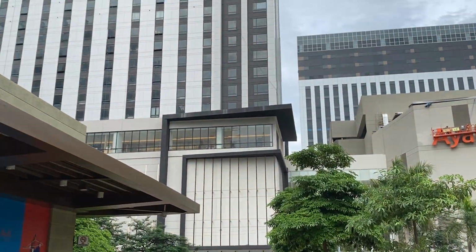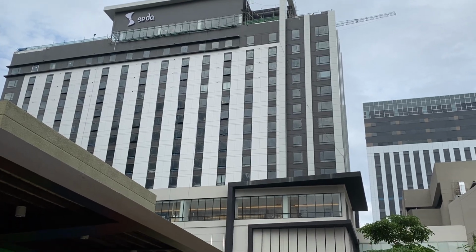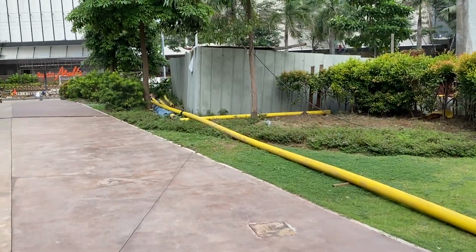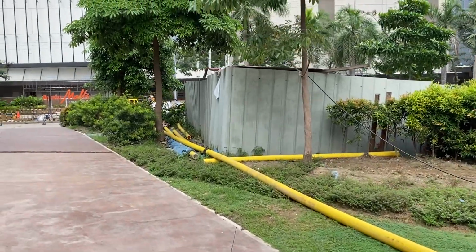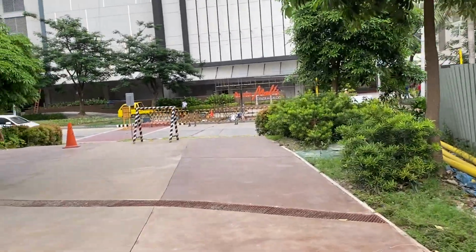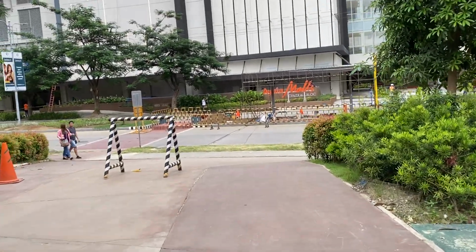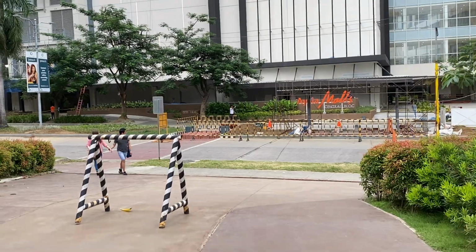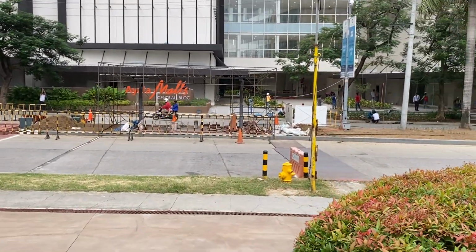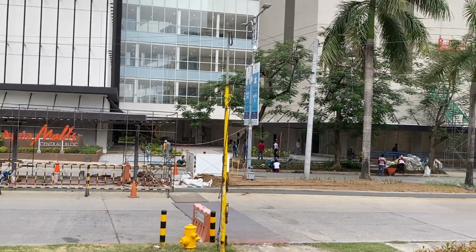Up here, this will be IT Park's first hotel. This is the Seda Hotel. I've only stayed in one once when I was in Davao. It was okay. It's more on the higher end for the Philippines. It is Filipino owned. So that will be part of this mall that is getting ready to open on the 6th of December. So as you can see, they're still putting on the finishing touches.